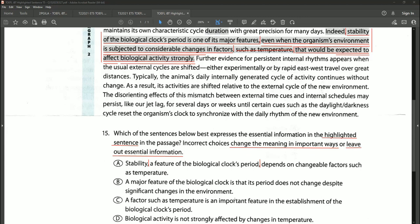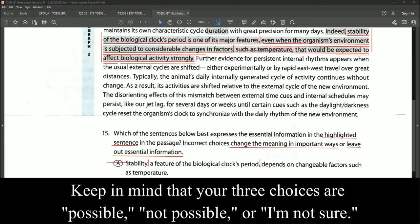Depends on changeable factors such as temperature. Is that what our sentence says? Our sentence says that stability is a major feature even when the organism's environment is subjected to considerable changes in factors. So the second half of A changes the meaning of our highlighted sentence, and therefore it is not possible.